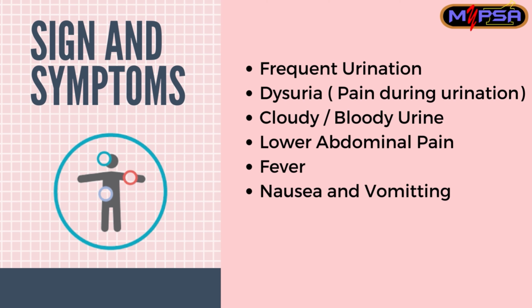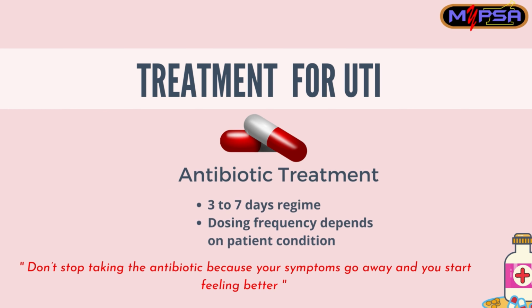The common signs and symptoms are frequent urination, dysuria, cloudy, bloody urine, and more. Since this disease is caused by bacteria, the prime treatment will be antibiotics. The antibiotics is given for 3 to 7 days depending on the infections. Don't stop taking the antibiotics because your symptoms go away and you start feeling better.